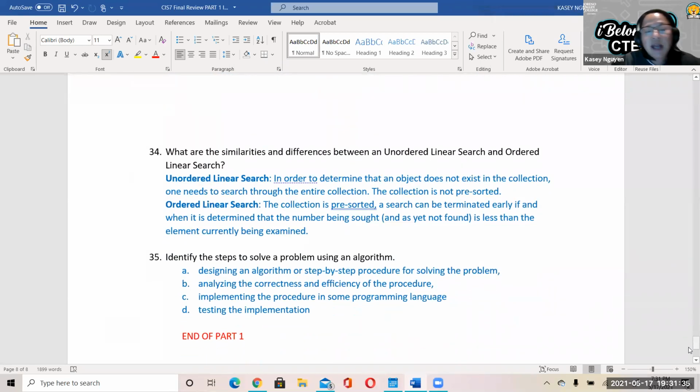For 35, identify the steps to solve a problem using an algorithm. So first you need to design an algorithm, or a step-by-step procedure, to solve a problem. You need to analyze the correctness and efficiency of the procedure. Then you need to implement the procedure in a programming language. Then you need to test the implementation. Okay.